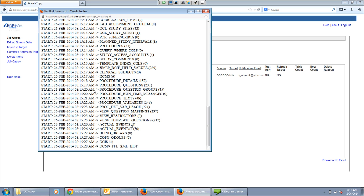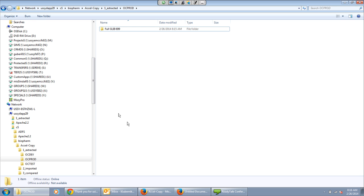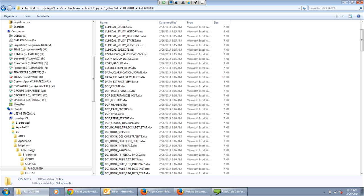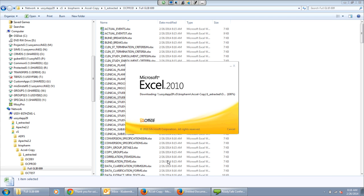So while I wait for that, I'm going to show you what's going on in the background. This is the middle tier server where the application is installed, in the extracted folder. The software creates extracts. It creates a bunch of Excel files, and each file lists a different table in Oracle Clinical. For example, if I open this table, it's going to show me all the records that are being extracted.